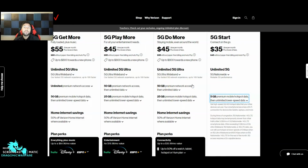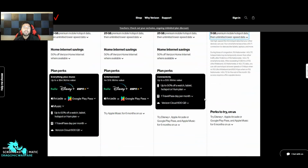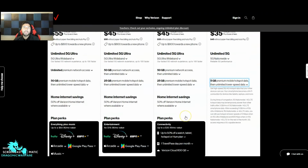25 gigs of premium mobile hotspot, home internet savings. You get 50% off Verizon home internet where available. So remember, it's not available everywhere. And then perks, you get 50% off a watch, tablet, hotspot, or home plan, 1 travel pass day per month, and Verizon Cloud 600 gigabytes. And then of course you can try the same stuff here.